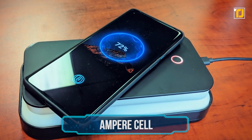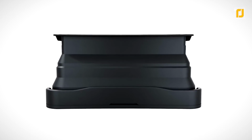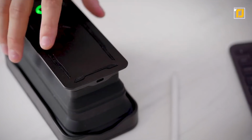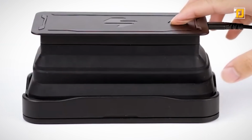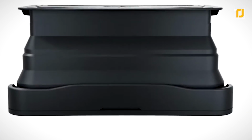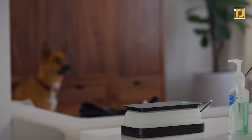Number 9. AMPERE cell. How convenient would it be if the same device that charges your phone could clean it too? The AMPERE cell is a UV bath device that does both. If you're looking for the charging feature, then just put your phone on the top and it'll wirelessly charge your phone in no time. But if you want to clean it, then just place it inside the enclosure and let the UV bath take care of things for you. This device is excellent for all the germaphobes out there.